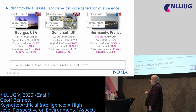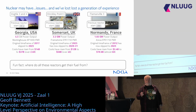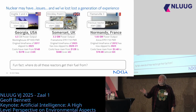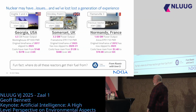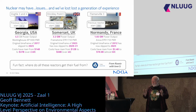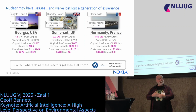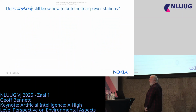Here's a fun fact. These are all 3 examples of pressurized water reactors. Where do all the pressurized water reactors in the world get their nuclear fuel from? Russia. It's a company called TVEL, which is a subsidiary of Rosatom. And yeah, Russia makes all this low-enriched nuclear fuel that is used in nuclear reactors, in pressurized water reactors.